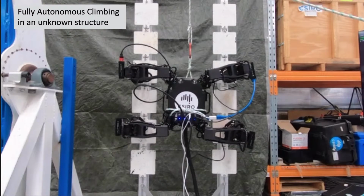I have a question here from Mango. Could you please say again the name of the controller? It's a PID controller. What we are doing is evaluating the positions that the leg has to be in, and then we run a PID loop on each of the joints to ensure that that position is actually achieved. So we are running a PID controller on each of the joints.